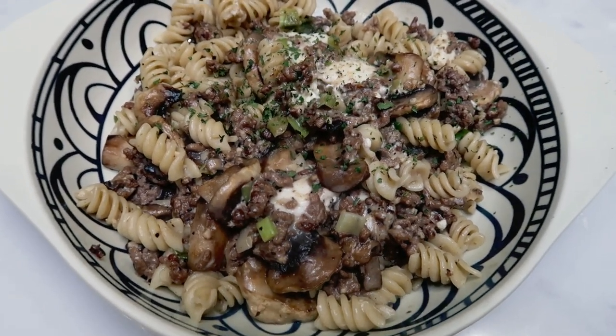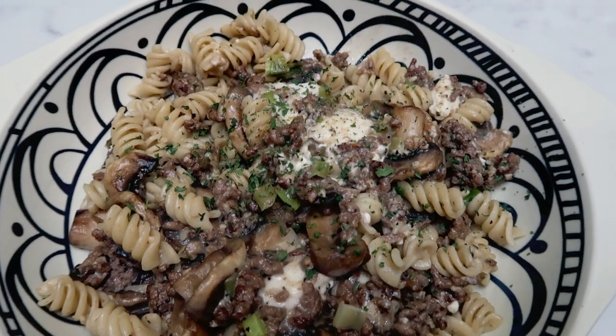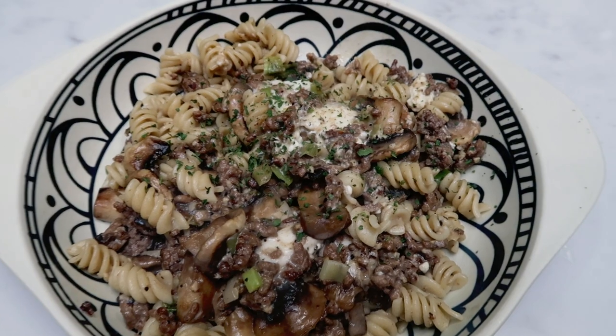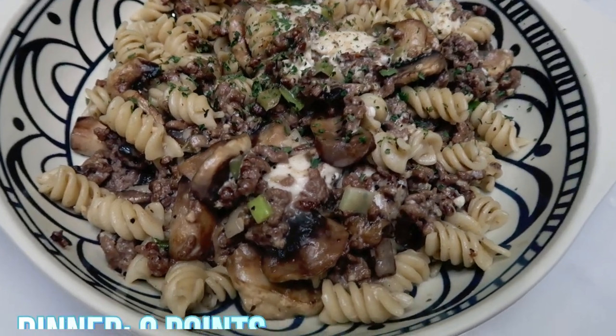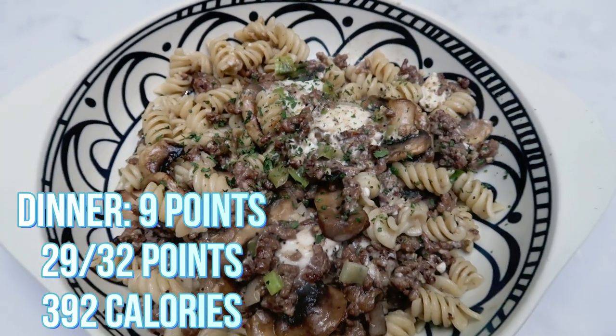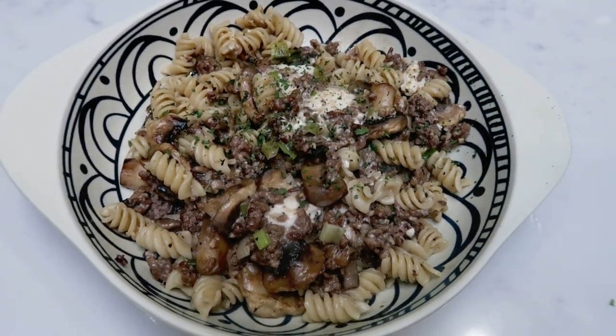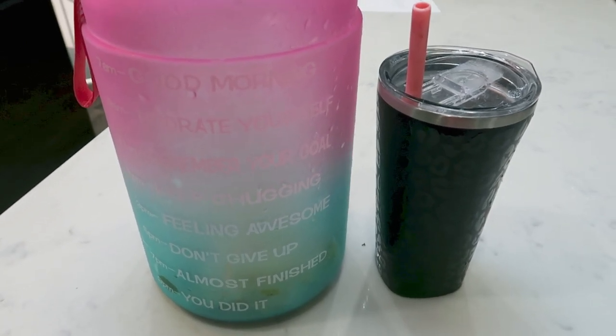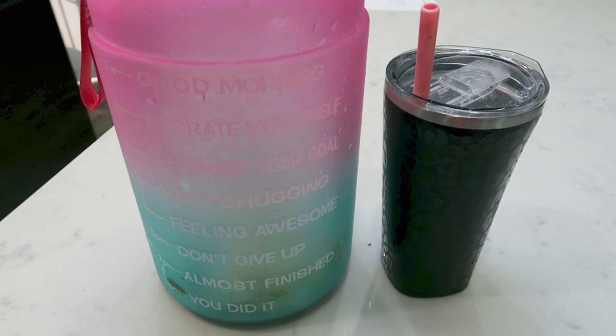It makes 4 servings. It is 9 points per serving on all 3 plans. Now, if you're on purple, you could substitute a different pasta, and like I said, you could make those low-fat modifications to lower the points, but I am going to indulge in this delicious 9-point dinner. 5:27 p.m. and my gallon of water is done. I'm going to clean up dinner and then we'll be back for some dessert.